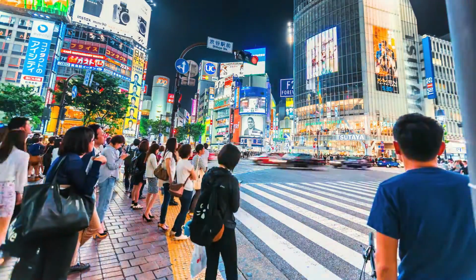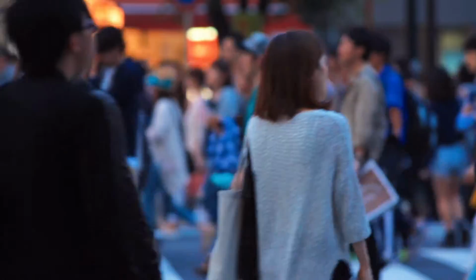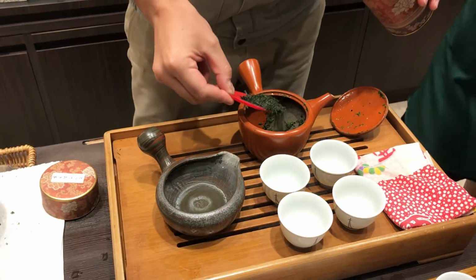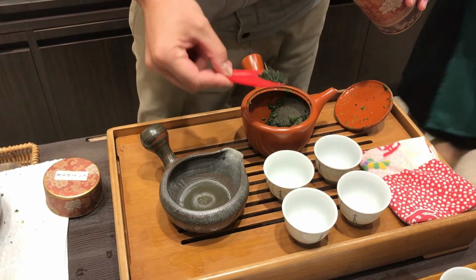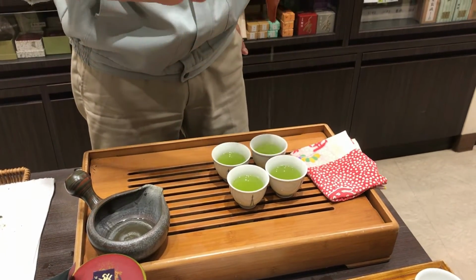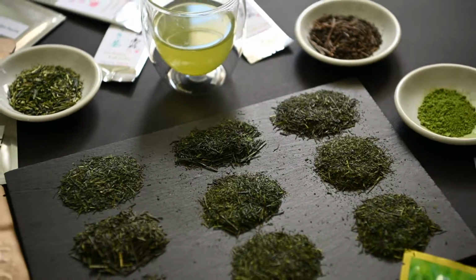Hidden behind the noise and lights of Tokyo lies an impressive tea culture. Many of the people that walk these bustling streets have replaced green tea with coffee, but if you look hard enough, you can find oases of premium loose-leaf green tea. We're going to visit a few different tea shops in the area and get a hands-on experience with some of the most popular types of tea in Japan.